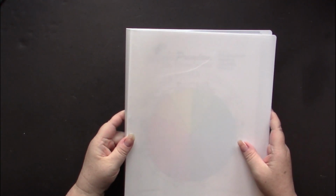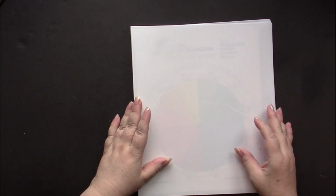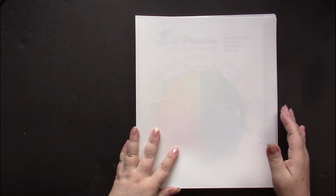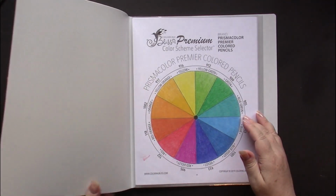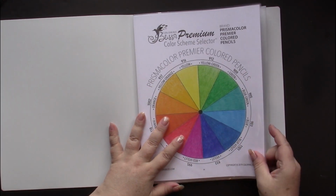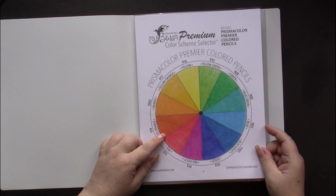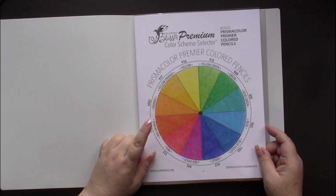So, you know how I was hemming and hawing about signing up for Coloring Bliss so that I could do the tritone worksheets. So I decided to do it. I decided I would do 2 months and then make up my mind as to whether I was using the resources. So I paid my first $5 and I just went gung-ho with the work pages for the Prismacolors. So this is the book that I printed out, and these are the pages that I have done. So this is all using the Prismacolor Premier pencils.